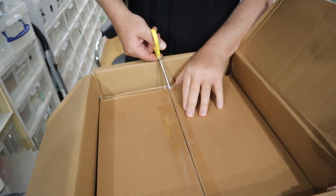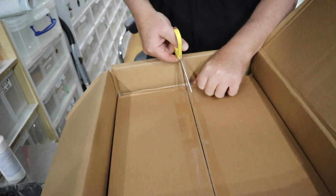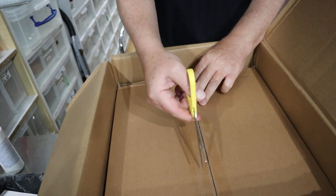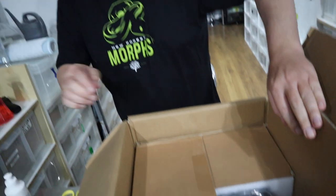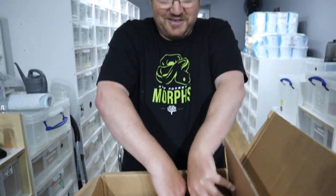Christmas has come early. I'm so glad that we've ordered it before the Christmas rush, Jared, because the forecast is saying there's going to be issues with getting presents for Christmas if we're not careful. So if you want to order your Christmas presents early, definitely order them early. Everybody wants an ultrasound for Christmas. Yeah.